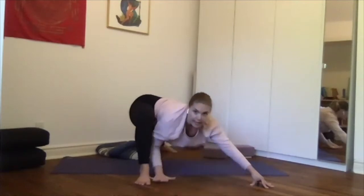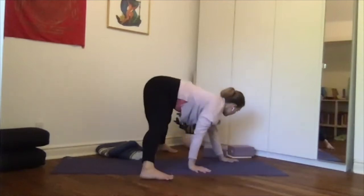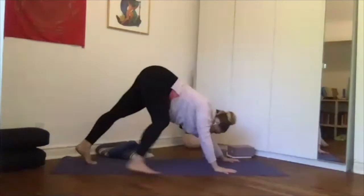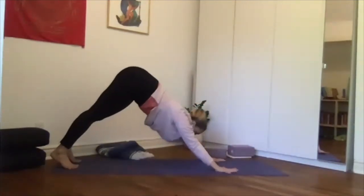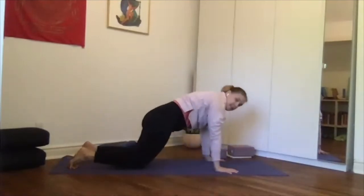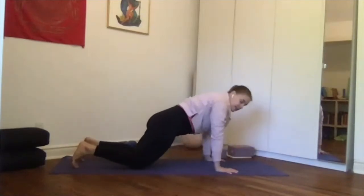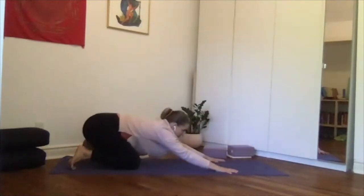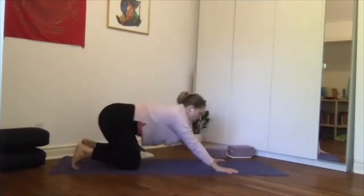And then we'll walk the hands back around to the front, stepping back, downward facing dog. Inhale to come forwards into plank and pause, pressing out into the fingertips, knees to the floor. Exhale to bend the elbows. Inhale to straighten, and exhale to hinge back. And we'll just keep working through that.